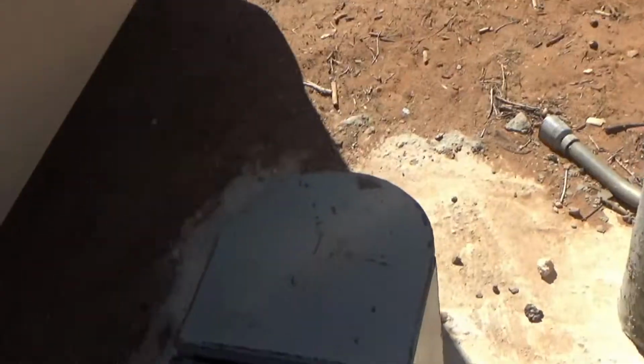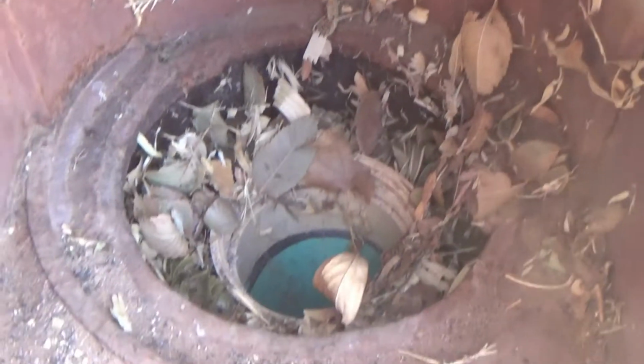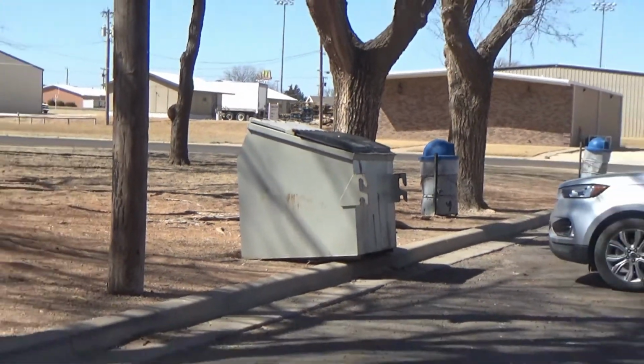Now the dump station is in here. Never seen one of these before. And they are not padlocked. They also have trash cans and dumpsters around.